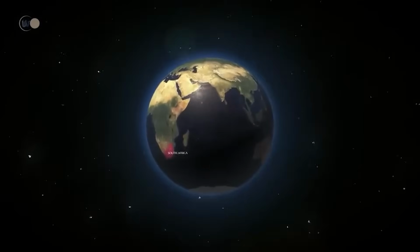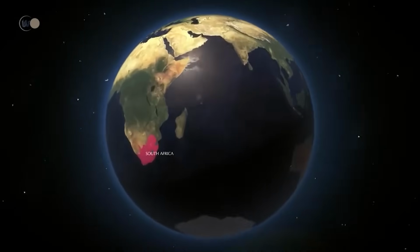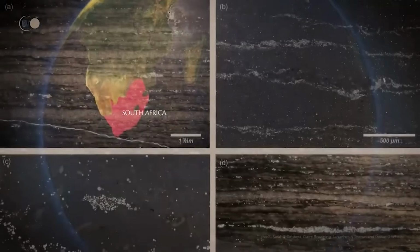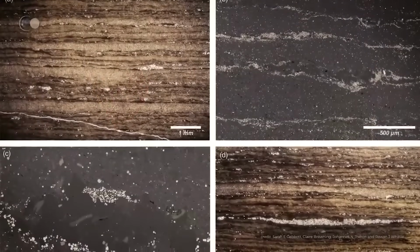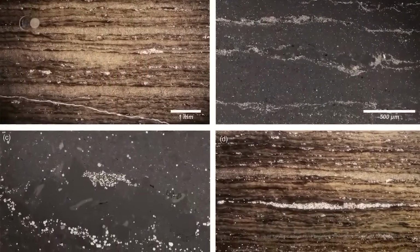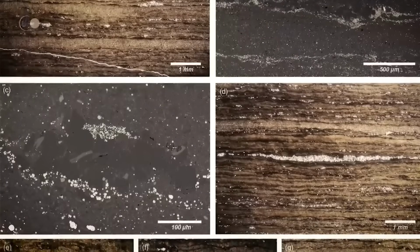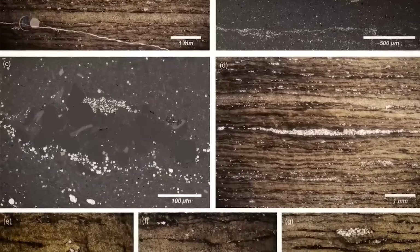The second proven lagerstätten from the Ordovician to the 2000s was discovered in South Africa. This is the Soom Shale. It reflects the population of the Hernantian, the very last period of the Ordovician.